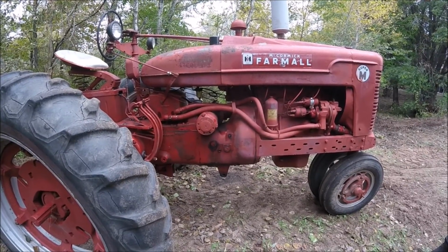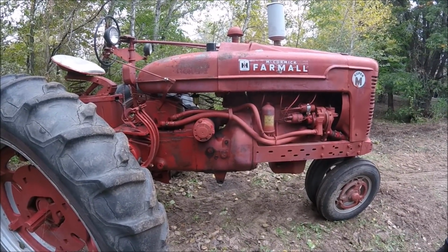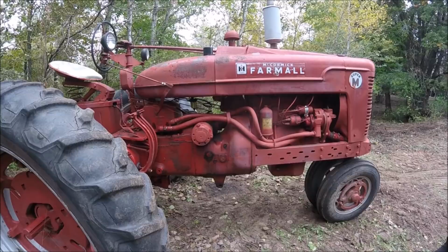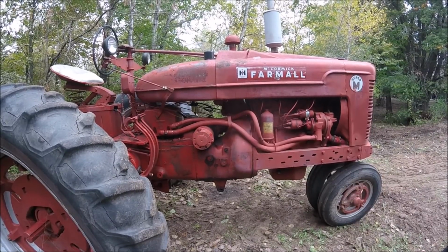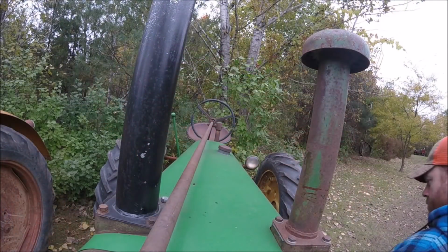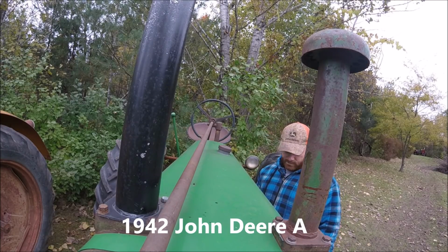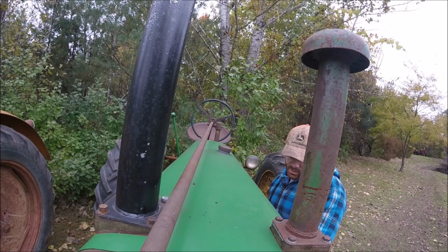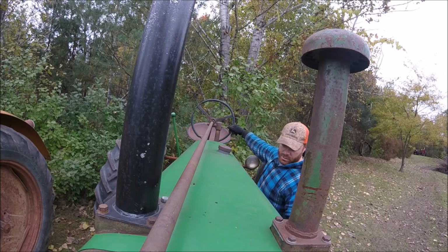Letting it run out of fuel. Now the battery was dead on this thing, so it wasn't dead, it was weak. But I let it charge when I moved it, so we'll see what happens here.